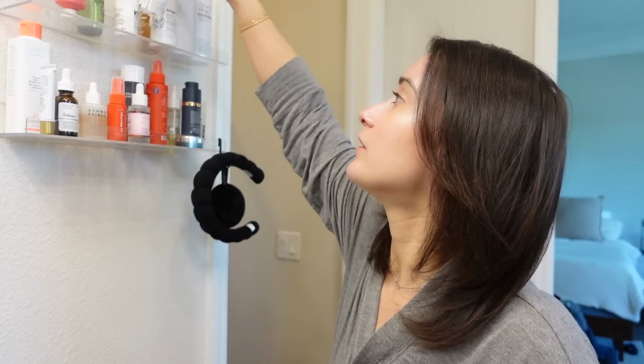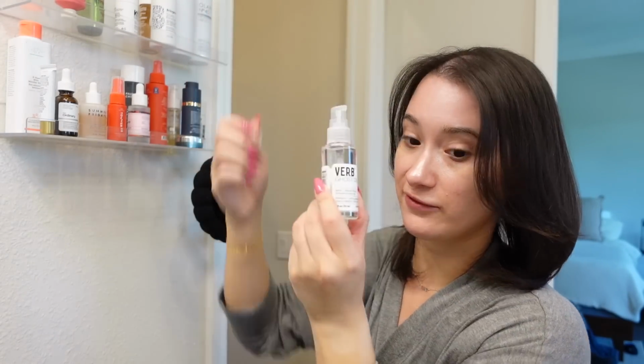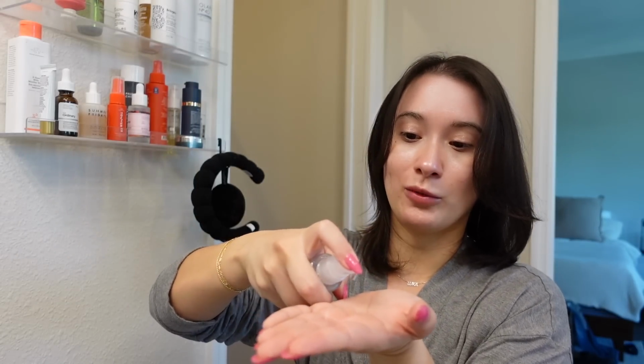Now I'm gonna go in with the Verb Ghost Oil. This is if you have very thin hair like I do. And I don't even put like a full pump. I put like a tiny drop and just put it on my ends because if not, my hair gets really oily. Okay, so time for makeup.